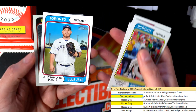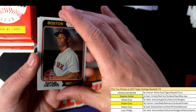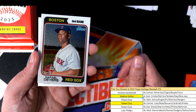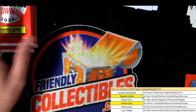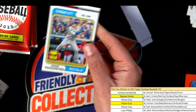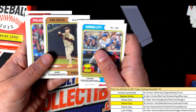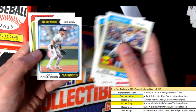Looks like something's coming up here. What do we have? It's another Rafael Devers. This time it's a white parallel. It's numbered at 999. Wow, another Devers. That is terrific. Michael Harris, rookie.